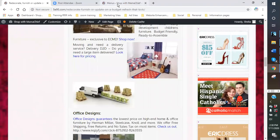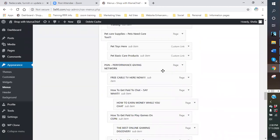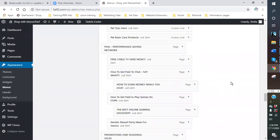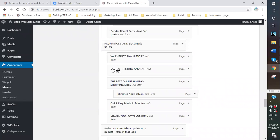The menu structure itself is for highlighting those specific links that you want people to have ready access to. So, like the paid chat, stuff like that, I got two of them in here. I only need one, so I'm going to go through and see which one I want to leave. I might want to take one of them out. Seasonal and promotional, I want to leave that there. Valentine's, if I want to take Valentine's and history out, I can take that out.